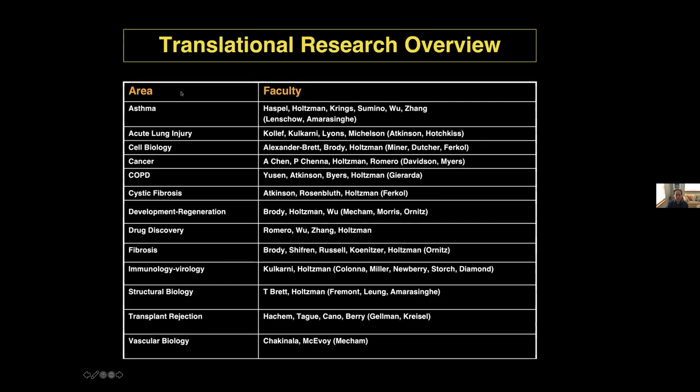So with that in mind, what I wanted to do here is give you, similar to what I showed you for clinical research, sort of the broad areas of translational research that we do. And on the right here, corresponding again to that previous slide, the people that are doing that kind of work. So again, not to get into details, but just to give you a broad stroke for a couple messages. First, there's a relatively broad spectrum of areas that we cover in terms of translational research activity. Listed here just in alphabetical order. It's essentially the entire gamut of lung biology and disease.